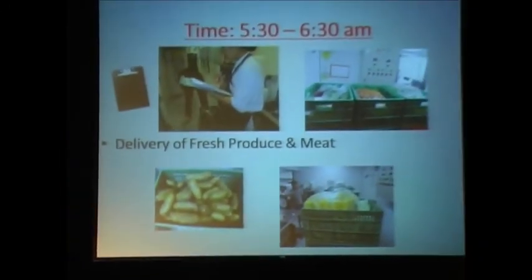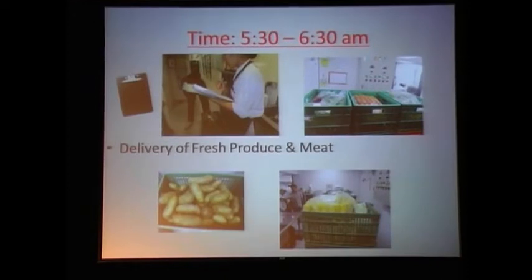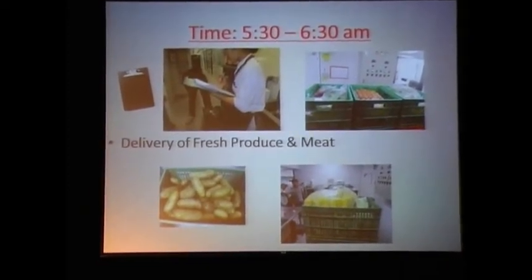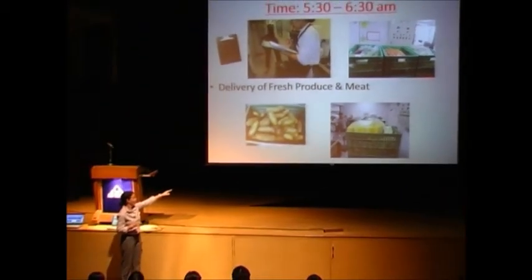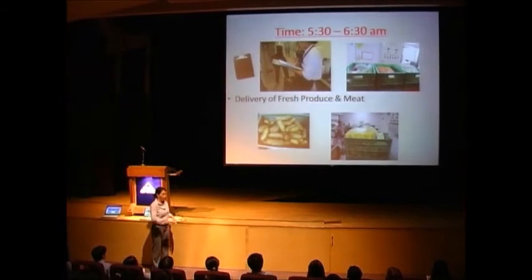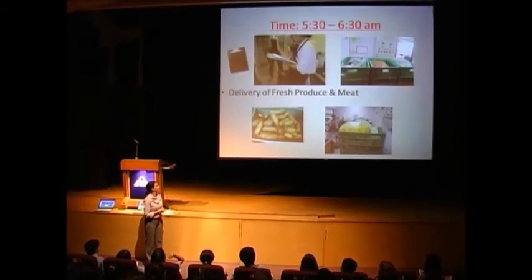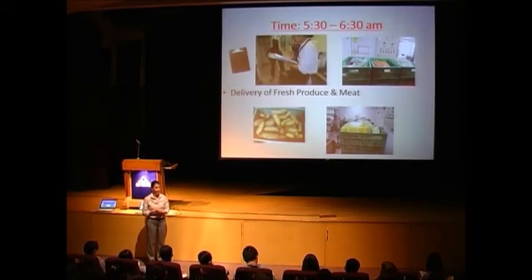Then the next morning, between 5:30 and 6:30, the produce, vegetables and fruit are brought into the kitchen. You see at the very top there, someone actually has to stand there with a checklist and make sure that what was ordered actually was brought to the kitchen. Okay, so there she is. And you can see there's a whole stack of baskets about as tall as I am. There are about 4 baskets stacked up, and it goes all the way along the wall. That's a lot of food that gets brought in every day, and everything needs to be checked and recorded.